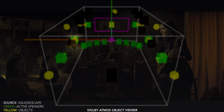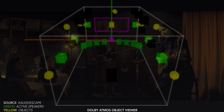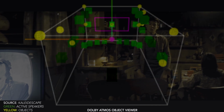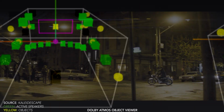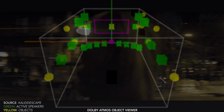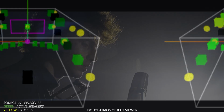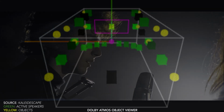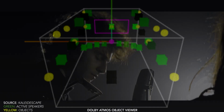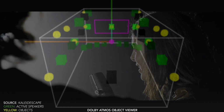Now there is a spattering of brief 30-second or so scenes which do activate the top channels. At 41 minutes, you can hear the rain outside, creating a convincing sense of being indoors. At 1 hour, 11 minutes, Timmy's motorcycle ride is accompanied by overhead atmospherics. And at 1 hour, 32 minutes, the concert scene utilizes the height channels for musical extension. And there are also a few fleeting 5-second shots that don't really add all that much.